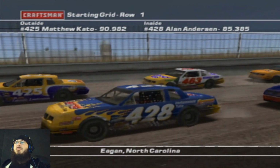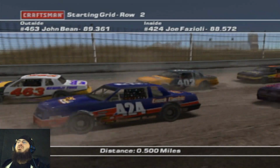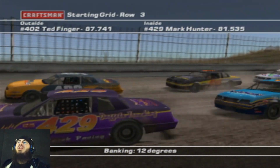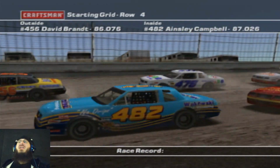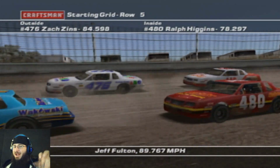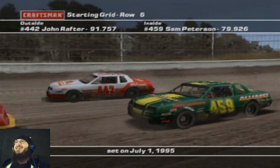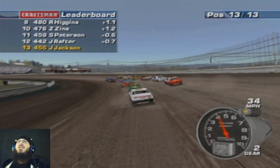I feel like if I've already made it to the A main, I wonder if I can just park it, not even finish the race. I'll finish 13th anyway, and then just collect that money. Why even? We made it to the A main, but why run the A main? Just give me my paycheck. I'm not going to do that, but I feel like I probably could.